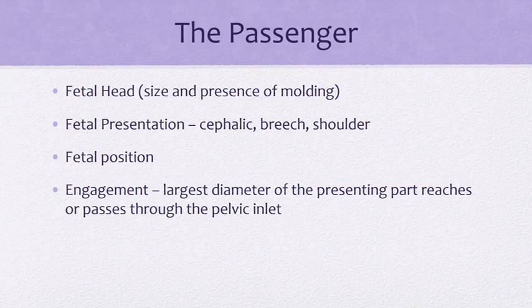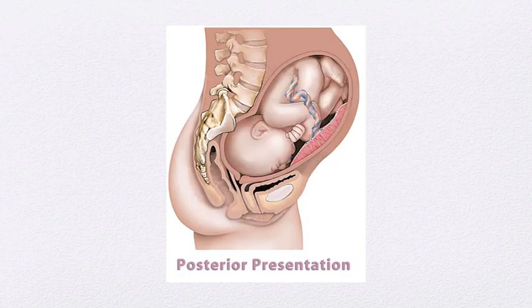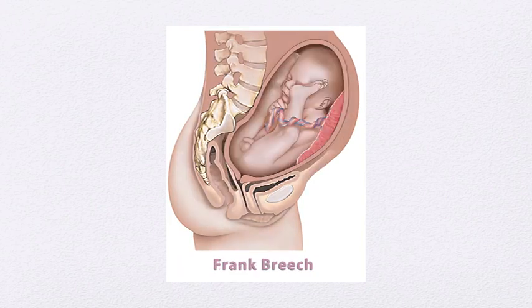Fetal presentation. Cephalic, which is head down. Breech, which could be feet, or it could be butt or shoulder. Fetal position. So baby, like I said, could be head down, which is called vertex, or could be transverse, which is sideways. And also engagement. That's when the largest diameter of the presenting part reaches or passes through the pelvic inlet. And we're hoping that is the head for having a vaginal delivery. Now this is what's called an anterior presentation. And this is called a posterior presentation. This is a frank breech, where you can see the baby's butt is down.